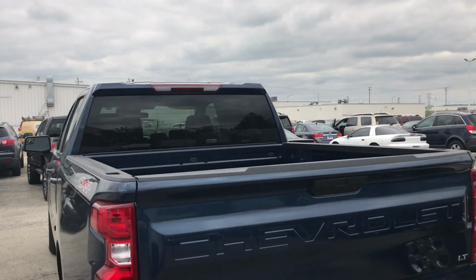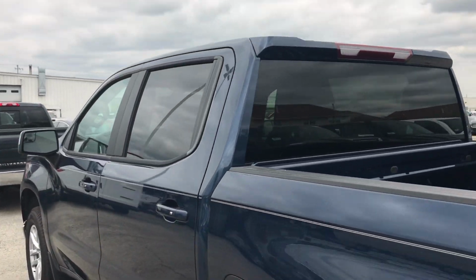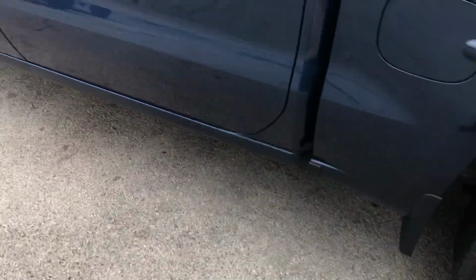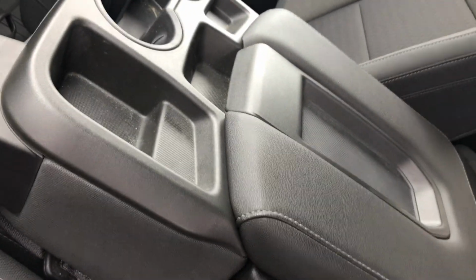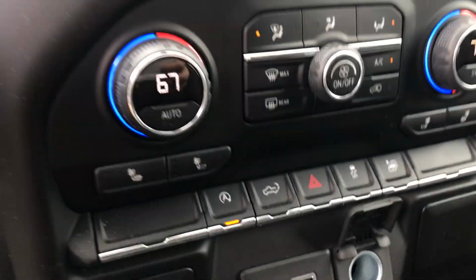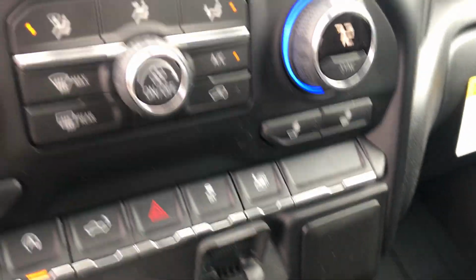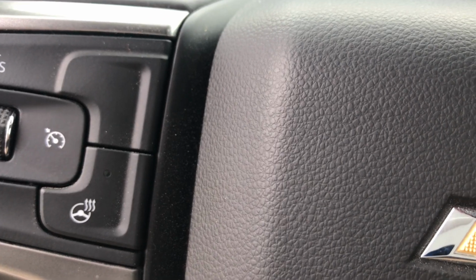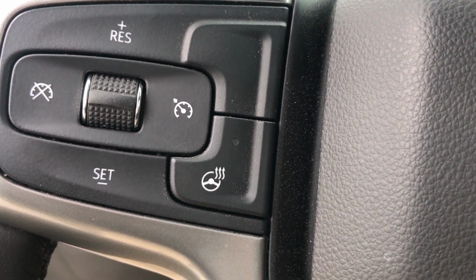It does come equipped with our back tinted windows and also 17 by 8 inch bright silver rims. Now, when we get in this vehicle, you can see that we do have our all-weather mats with our jet black cloth seating. We do have our center console, which flips up into a third seat. We have heated seating, a Chevy MyLink radio, a heated steering wheel, and even your standard cruise control.